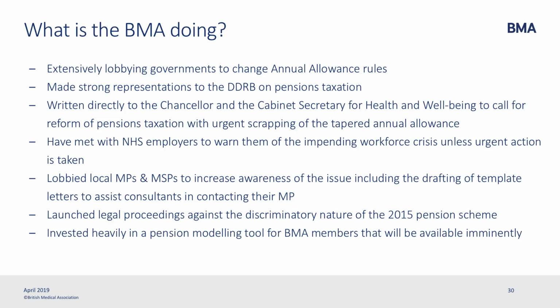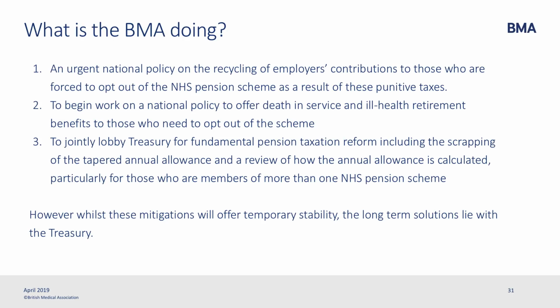This was extremely successful and evident in the discussions at both parliamentary debate and Prime Minister's Question Time on the issue. There's also been extensive and overall very positive coverage in the Financial Times, the Herald and on BBC Radio 4's Money Box. The BMA has also launched legal proceedings regarding the potential age discriminatory nature of aspects of the 2015 scheme. We're investing heavily in a modelling tool to help BMA members estimate their tax liabilities and model different scenarios. What immediate mitigations are the BMA asking for?